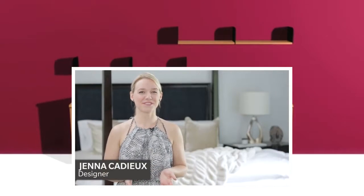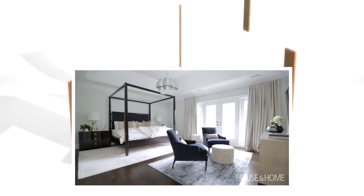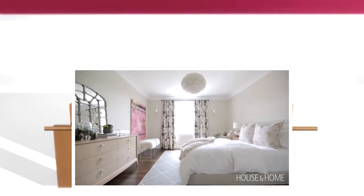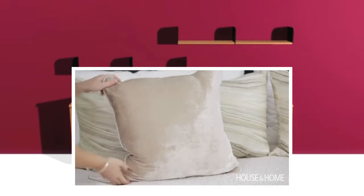When working on the second floor of this home, I had the opportunity to design 3 bedrooms, and I used the same 3 principles in each space. It was important to balance light and dark, play a bit with texture, and then also use curved and straight lines.